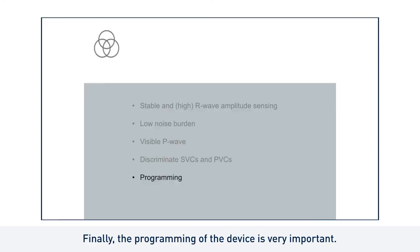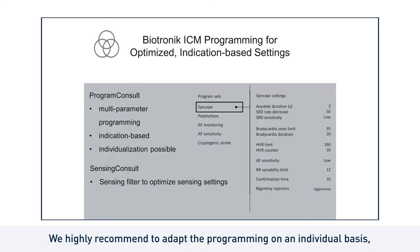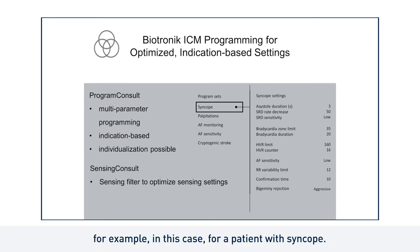Finally, the programming of the device is very important. We highly recommend adapting the programming on an individual basis. For example, in this case, for a patient with syncope, or of course, if you have a patient with atrial fibrillation, the patient's characteristics should be programmed more on an AF basis than on a syncope basis.